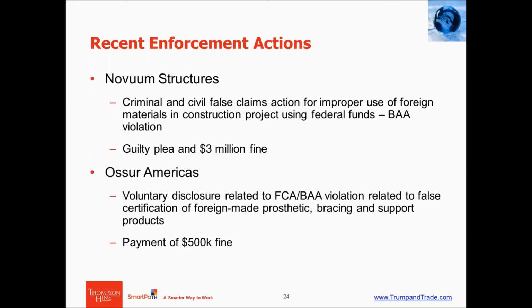I think about $500,000 of that went to a criminal. The remainder of the $2.5 million went to a civil False Claims Act violation. But going back to this issue about remedies, harmonization of remedies, as a result of this, the contractor was debarred and remains debarred today from doing business with the government. So, not only the short-term pain involved with paying these hefty fines, but the longer-term pain that came with the continued debarment, not being able to do business with the government.